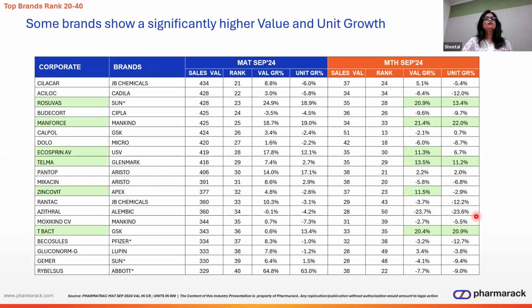Coming to the next 20 brands, we have Rosuvas, Manforce, EcoSprin AV, Telma, Zincovit, and T-Bat, which have shown excellent double-digit value growth, and a good number of brands among these have shown good double-digit unit growth as well. So our entire assumption, or the discussion we had, that unit growth has stagnated or is somewhere negative may not be applicable to all the brands. There is a significant chunk among the top brands which have managed to grow and show double-digit value as well as unit growth.